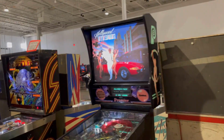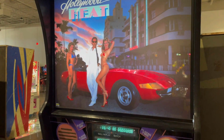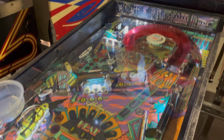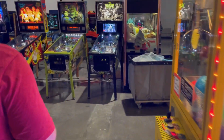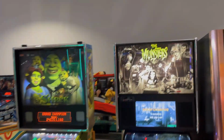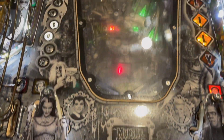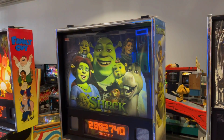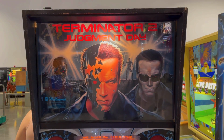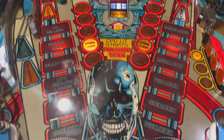Oh, look at Hollywood Heat. Guy looking like Don Johnson on the cover. Totally ripping off Miami Vice. Love it. Hey, the monsters! Oh, look, Spider-Man! So cool, dude. Oh, I love this monsters machine. Shrek. Love Terminator. He loves the Terminator.